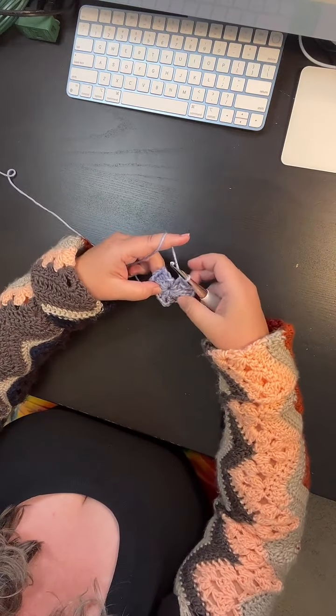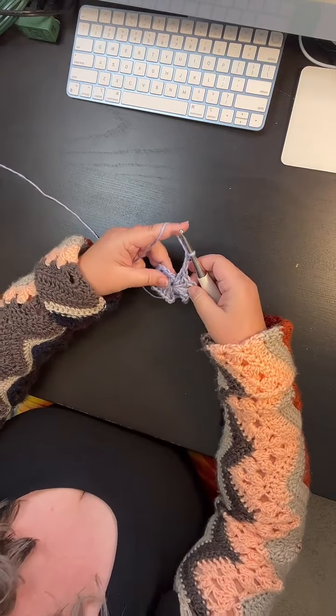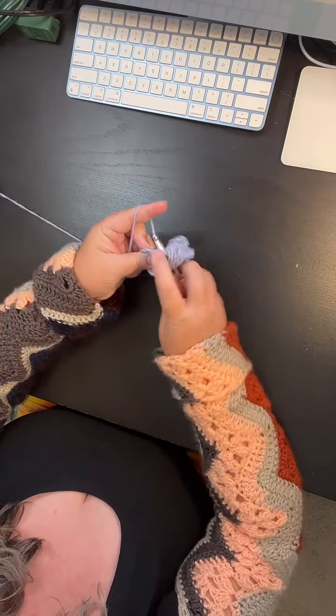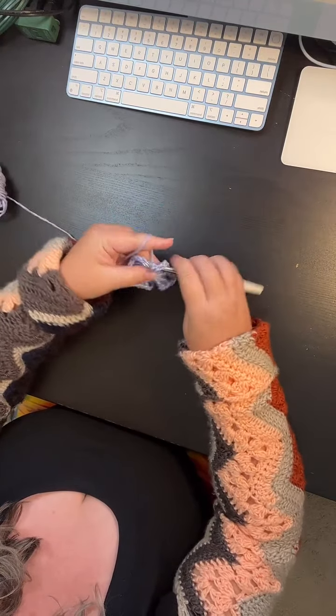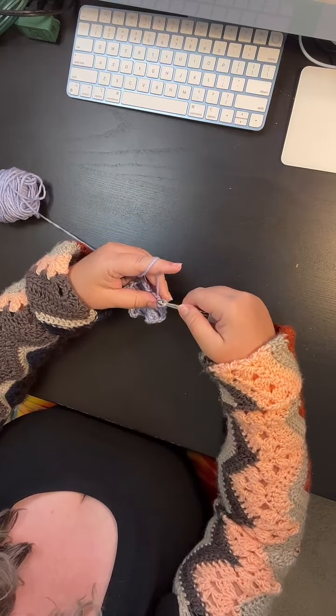1, 2, 3, 4, 5. 1, 2, 3. Okay, let's see. 5 times, and then 2 double crochet. What did I do there?